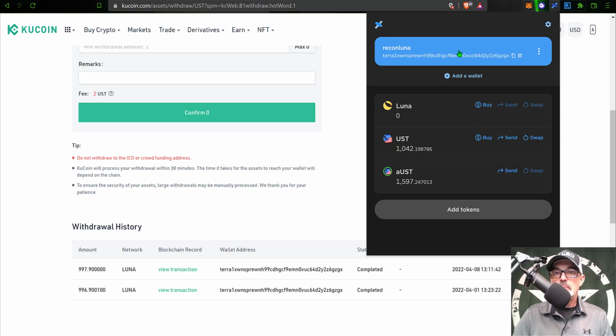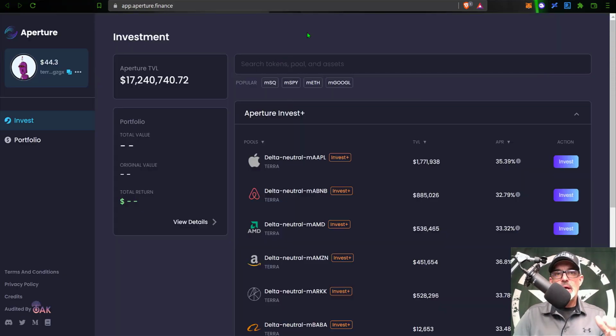As you can see, within less than a minute, the UST has now arrived in my Terra Station wallet. And so now if I jump back over here to Aperture Finance, more than likely I'm going to need to hit the refresh so that the balance will refresh in my wallet. So I just give that a click. And now instead of the 44 UST, you can see I now have 1,042 UST.